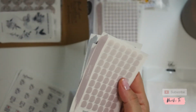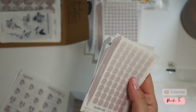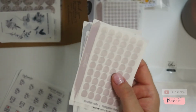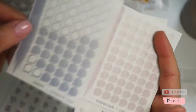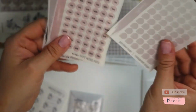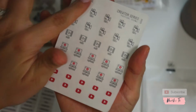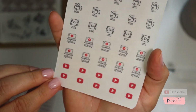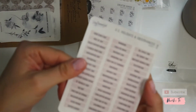The last one that I had from her are the blue. I had them in blue. So again, just for reference, I had that transparent. This one is in lavender. This one is in porcelain nude. And we also have a full sheet of the creator series. So this one says film, upload, and then the little YouTube icon. Full US holidays, which, look how tiny this is, but it's so cute.